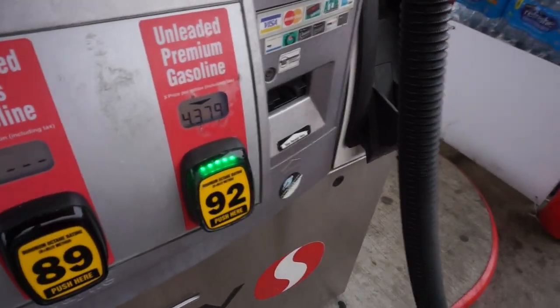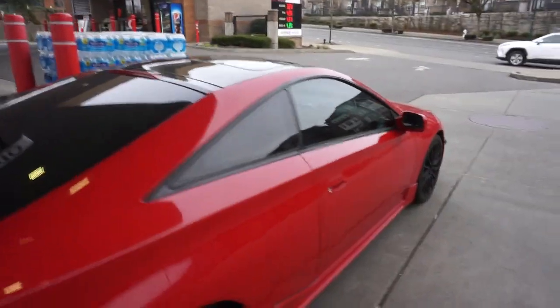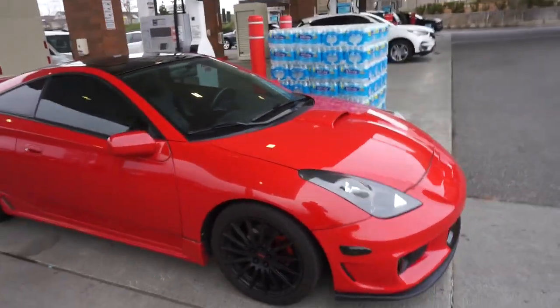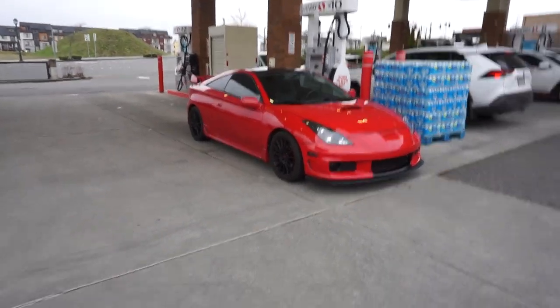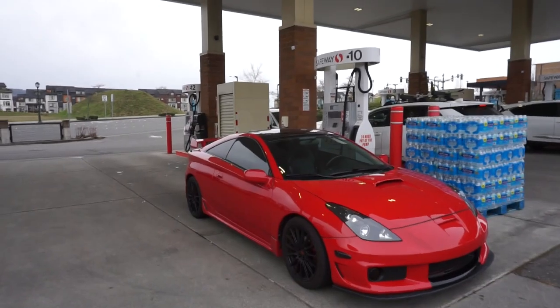Okay, get some of that 92 into the GTS. So we'll get some gas, and then I'm gonna show you guys what happens when the VVTL-i doesn't work, and then I'll show you how to fix it. Look how sexy this car is. Dang, it is so beautiful. So fill it up with gas, and then we'll head into the car.